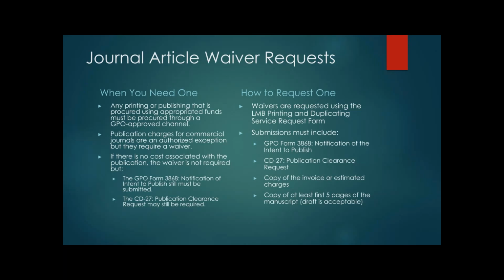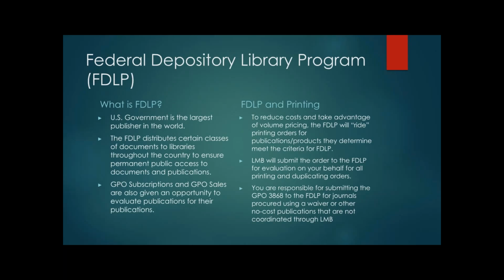We just need to see the first few pages of the journal article. And all of that leads into the FDLP, which is the Federal Depository Library Program. So how that relates to journal articles, the reason that they need the first 5 pages of the manuscript is it helps them determine whether they want copies of that. And what they do is they collect publications. In fact, the NOAA library is an FDLP library, so they participate in this program. And they collect certain classes of documents and they maintain them so that they're available long after they've been phased out of standard libraries or fallen off of our webpage. So it's kind of a permanent record of government publications, budget proposals, reports to Congress, those types of things.